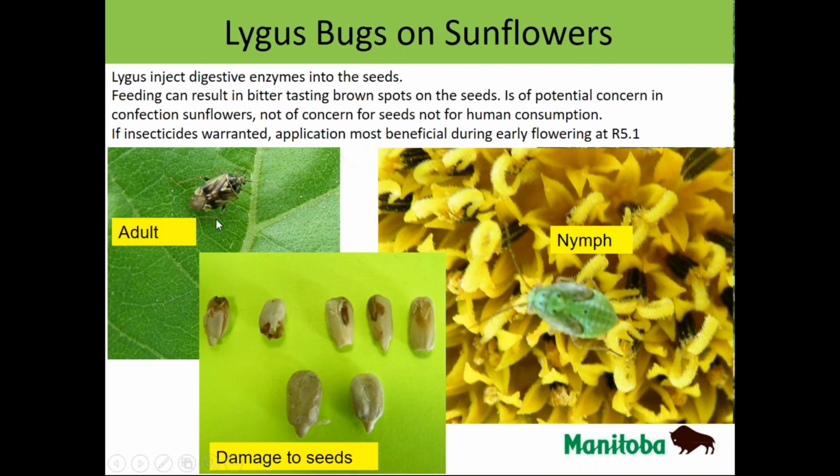Look at the picture here. You see the adult, with a really distinct way of identifying them, the V on the back. A little bit earlier on, you have the nymph, which is a little greenish in color, and the damage to the seeds. You can see the damage here, where they are definitely affecting the quality.